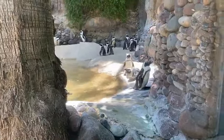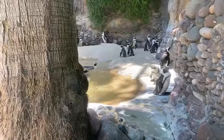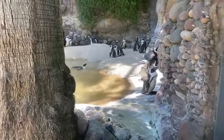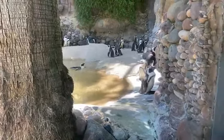I don't know specifically, not super fast just because they waddle. Our Rockhopper penguins can move pretty quickly because they have adapted to have this rock hopping behavior that they do while they are on land.